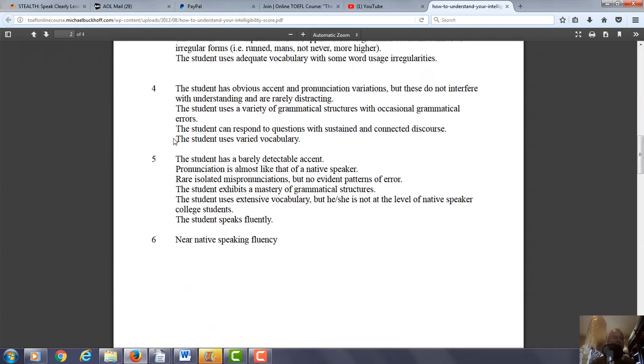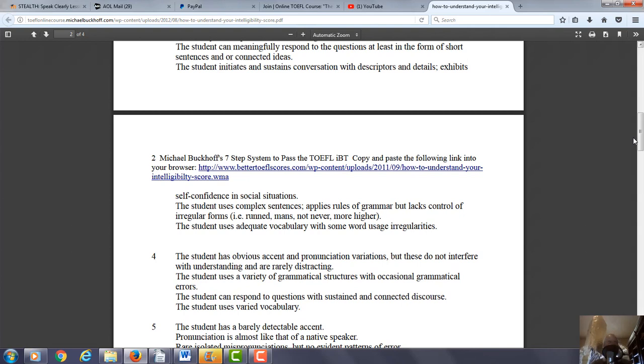So if you want to get to the level, my pronunciation goal for you is 5.1 or higher. You want to try to get here where I can say this. Student has a barely detectable accent. Pronunciation is almost like that of a native speaker. Rare isolated mispronunciation, but no evident patterns of error. The student uses or exhibits a mastery of grammatical structures and has extensive vocabulary. Student speaks fluently. That's my goal for you, is to try to get you at 5.1 or higher. That would be really good. If you can do that, I think you would be very, very likely to get a score of 4 on most of your independent and integrated speaking tasks on the TOEFL IBT exam.